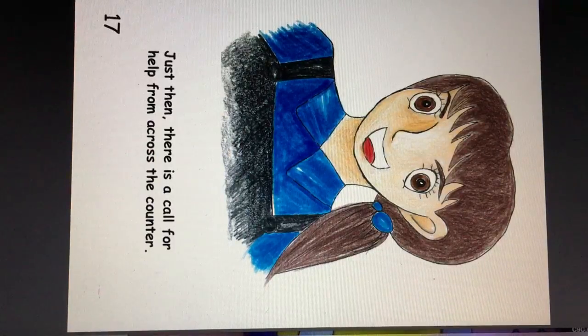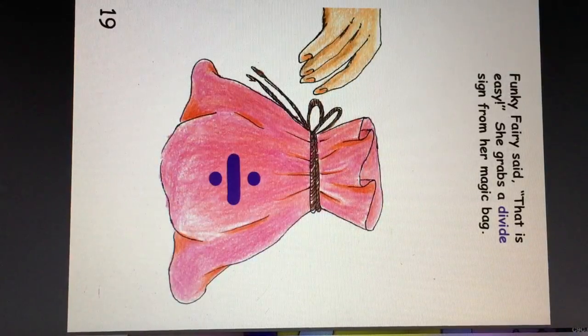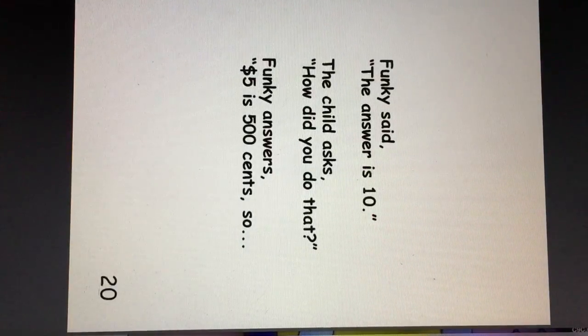Just then, there is a call for help from across the counter. The child said, "I only have $5. How do I know how many cookies I can buy? They cost 50 cents each. I want to share with my friends." Funky Fairy said, "That is easy." She grabs a divide sign from her magic bag. Funky said, "The answer is 10." The child asks, "How did you do that?"